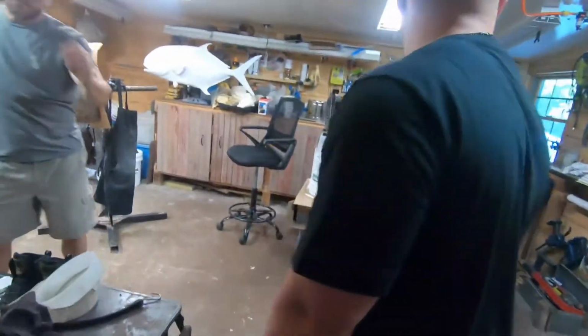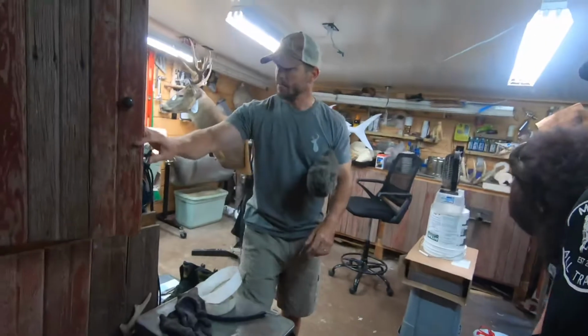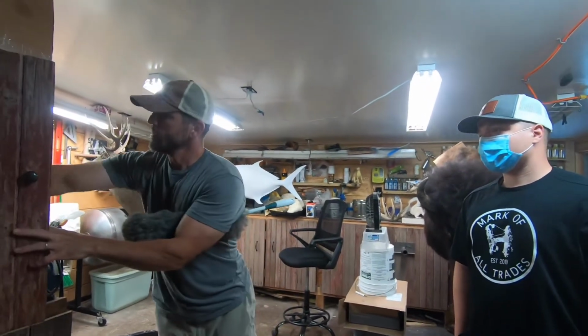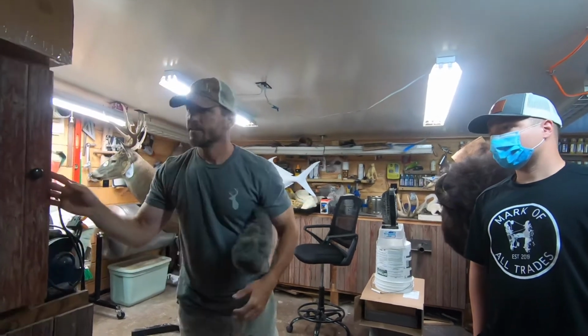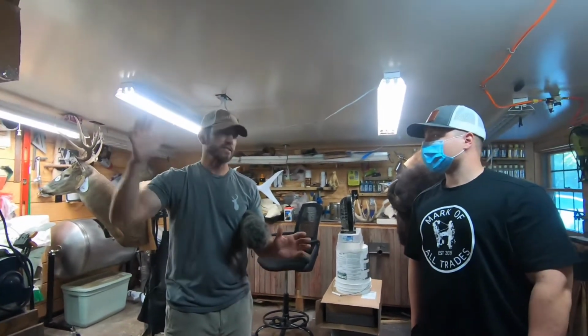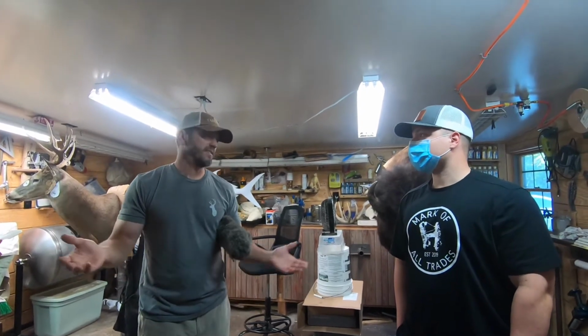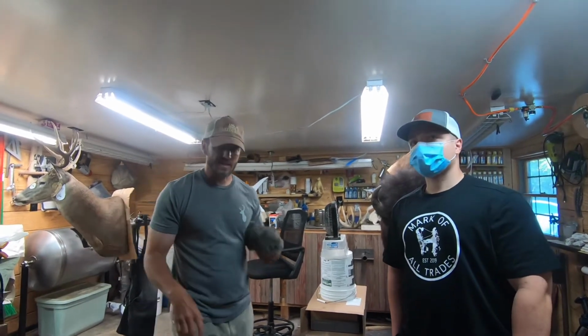If you're going to end up having it in sunlight, I recommend buying the Taxidermy Fade Protector. You just spray it on, and it protects it from the UV light. But if you're going to have it in the basement or out of the sunlight, it's not going to be an issue with anything. The main thing with them is dust.